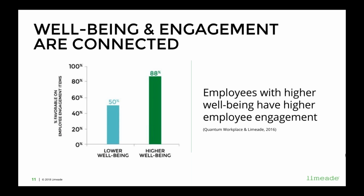Also, there's the idea that if you don't have well-being in your life, it's really hard to sustain engagement. It's really hard to keep that level of energy up when you haven't been taking care of yourself and when you feel like maybe the organization hasn't helped you take care of yourself.